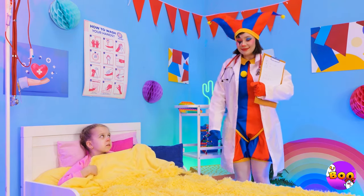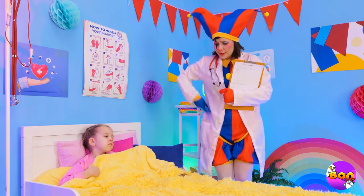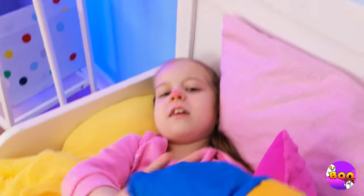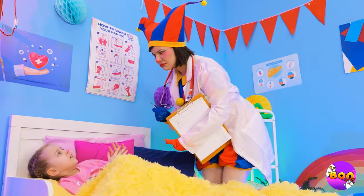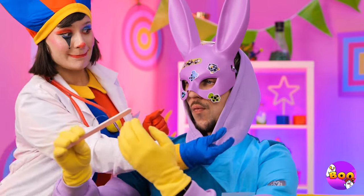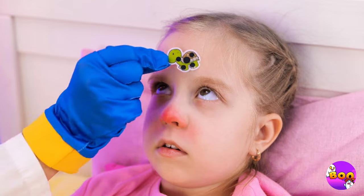Uh-oh. I think she's got a fever. Hmm. Let's take her temperature. Uh-oh. I think she's scared. Oh, maybe Jax can help with this. That's it. It's just what we need. Fever stickers. Just peel some off. They'll tell us what we need to know.